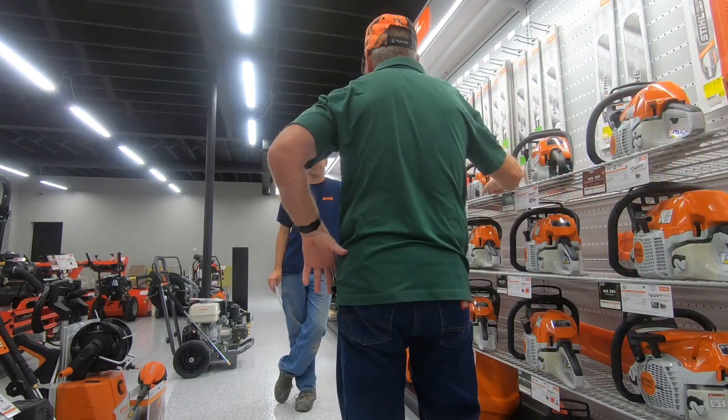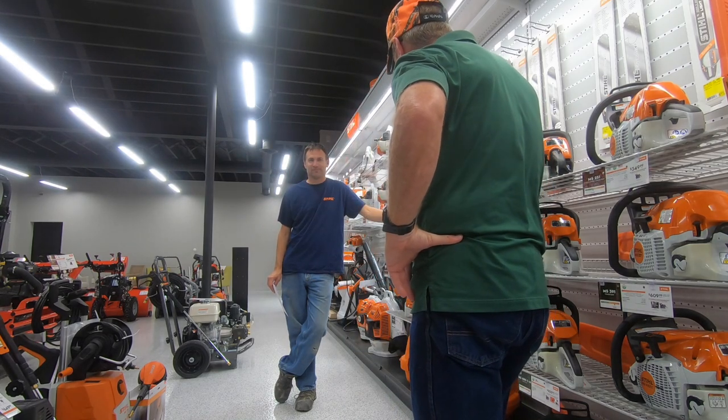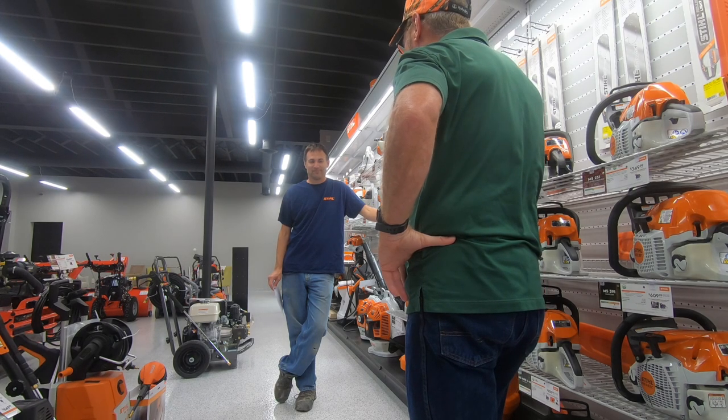Once again, we're in Elkader, Iowa. We're visiting with Cletus Kepler. He owns Royal Products, our STIHL dealer. You've got a couple exciting new chainsaws here I would like to hear about.